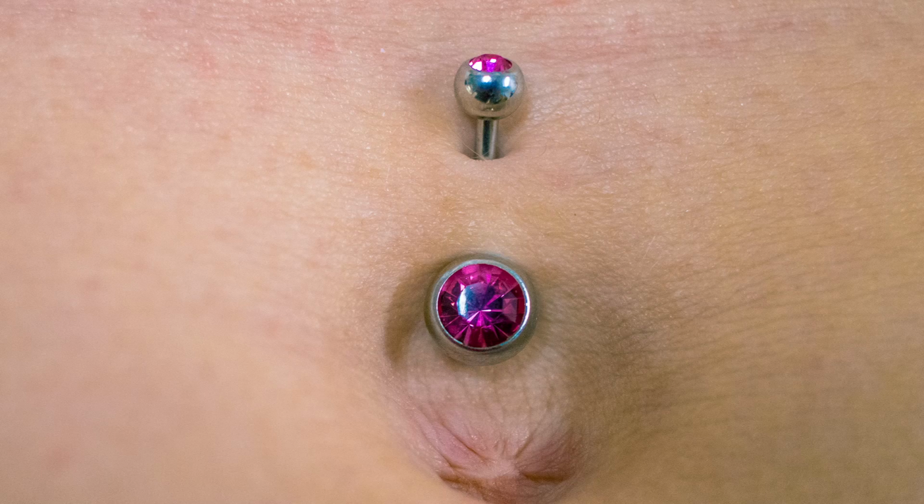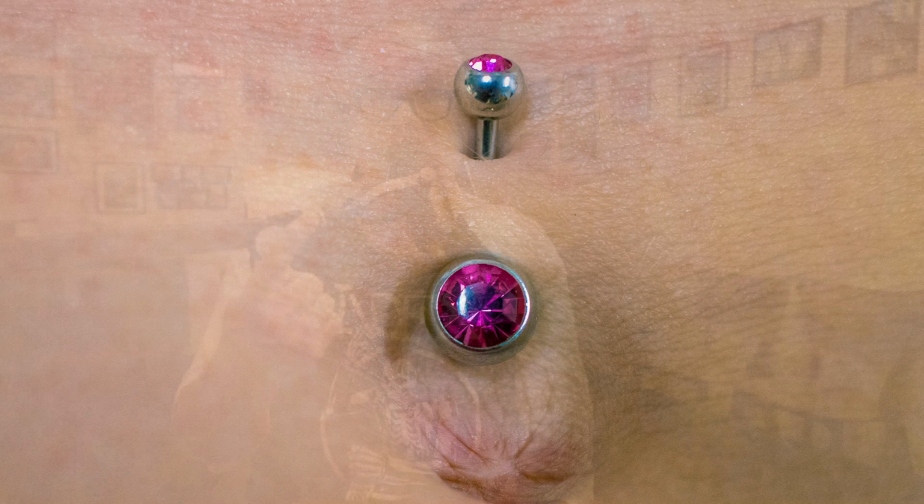So what it is, it's done through a kind of natural lobe on the top of your navel. The best way to describe it is, take your index finger, stick it in your navel, pinch down, and kind of roll it back and forth. You'll notice there's kind of a lobe there, or looser tissue that isn't as fatty. That's generally what we pierce through.